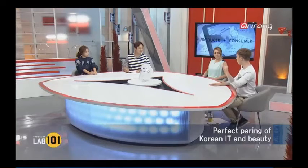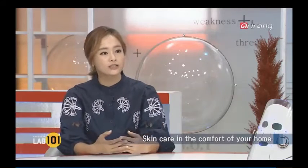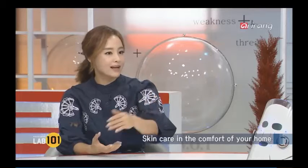To me, this feels like a 2017 product. It's already like the future is with us right now. Because Korean IT is so strong and Korean beauty is so strong, together they make a perfect product. To me, this product is a skincare clinic. You don't have to go see a dermatologist. You just stay at home, sit on a couch, and put on this mask. Then everything is going to be okay. It's just amazing. I think this is beauty for me.